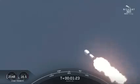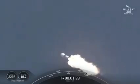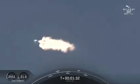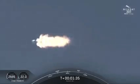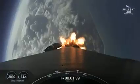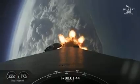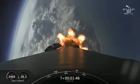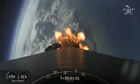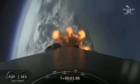In about a minute, we have a couple of events happening in quick succession. First up will be main engine cutoff, also known as MECO, followed by stage separation, and then SES1, also known as second engine start 1. During main engine cutoff, those 9 engines will shut off. During stage separation, the first and second stages will separate from one another. And then during SES1, we'll have that single Merlin vacuum engine on the second stage ignite and continue to carry the NileSat 301 satellite to its targeted drop-off orbit.